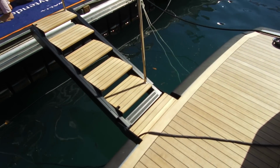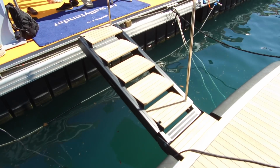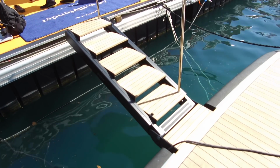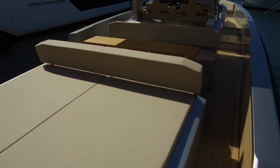Even the passerelle is a bit special. It tucks away under the bathing platform when not in use, but it can be raised up so that you can get up to the dock, or lowers down so you can have a little stairway down into the sea. All part and parcel of that unique Wally look and feel.